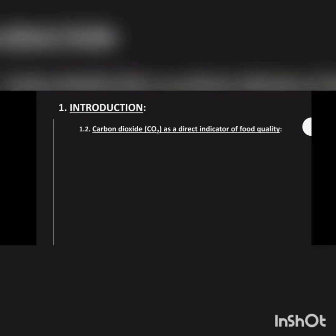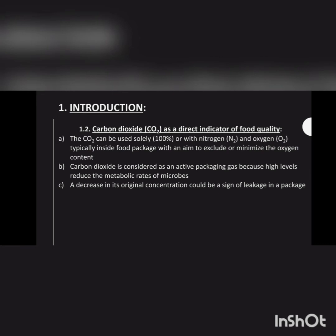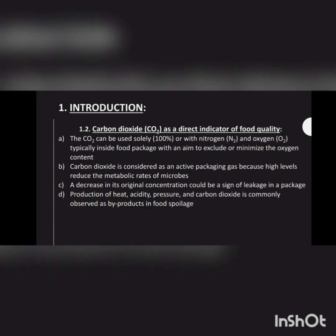Then our next topic is carbon dioxide as a direct indicator of food quality. Carbon dioxide gas, solely or in combination with other gases such as nitrogen and oxygen, is typically used for creating a protective atmosphere surrounding the food inside a pack with an aim to exclude or minimize the oxygen content. Thereby, the shelf life of food can be extended through inhibiting the aerobic spoilage microbes. And also, oxygen has been suggested to be a major factor for deterioration of meat quality through lipid oxidation. The quality of MAP packed food ultimately depends on the integrity of the package, and therefore leakage detection is an essential part of MAP technology.